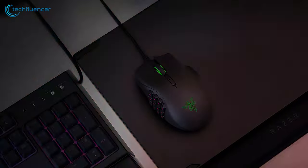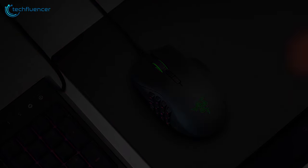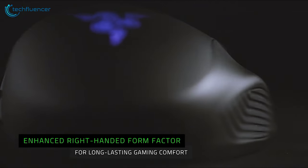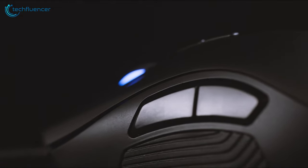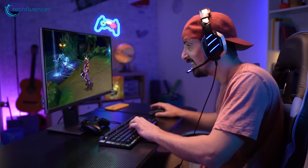These customizable options provide an edge in mastering complex in-game actions and skills, making it a perfect companion for MOBA enthusiasts specifically. Beyond its functional excellence, the Razer Naga Trinity excels in comfort as well. Its ergonomic design ensures a comfortable hold during marathon gaming sessions, reducing strain and fatigue. Additionally, with a high-precision 16,000 DPI optical sensor, this mouse delivers accurate tracking and responsiveness, empowering gamers to make precise movements and strategic maneuvers with ease. It's really comfortable to hold and great for playing MOBA games.